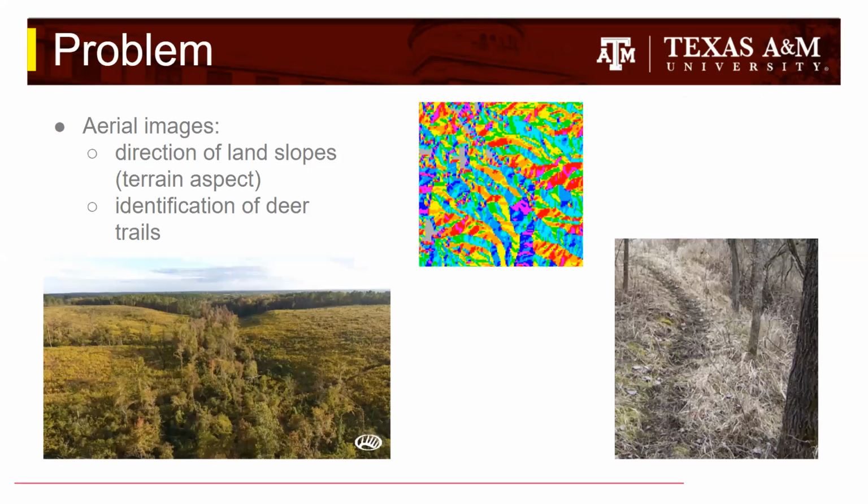For this research, we set out to use a drone with a camera to capture the layout of the property in Rumbley, which is in Lampasas County. These images from the aerial unit will be uploaded and pieced together to create the land's terrain aspect map showing the slope of the land. These images will also show us where the deer reside on the property.